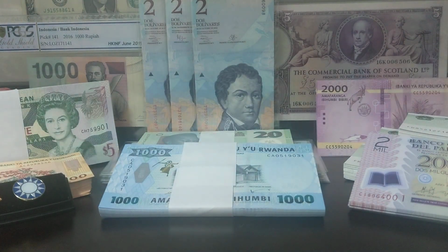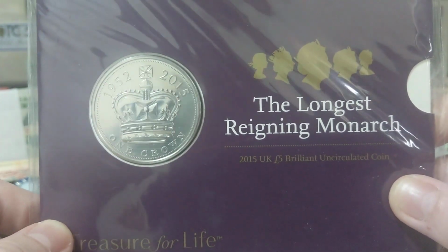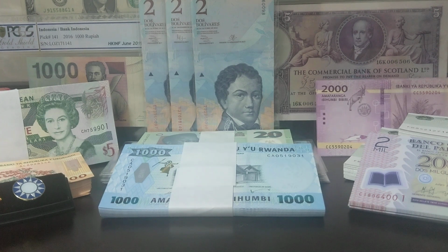So, the next one I have is the longest reigning monarch, and this celebrates Queen Elizabeth II because she is the longest reigning British monarch in British history, which is an incredible achievement given that Queen Victoria was on the throne for such a long time. But yeah, what I have here celebrates 63 years of the sovereign, Queen Elizabeth II. So you can see 1952 to 2015, and it says it's a 1 crown, but interestingly that also converts to £5. So this is a specially created £5 coin.